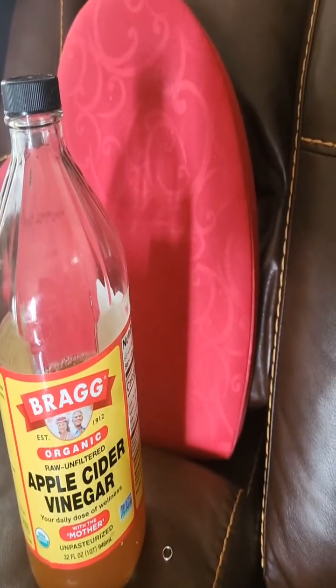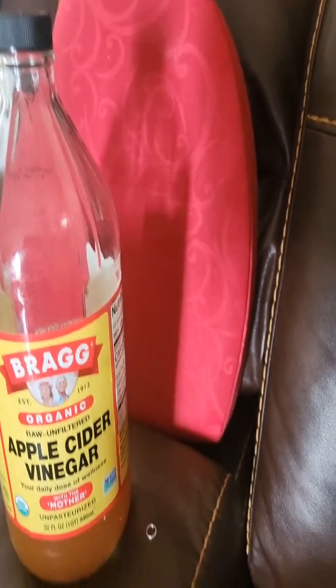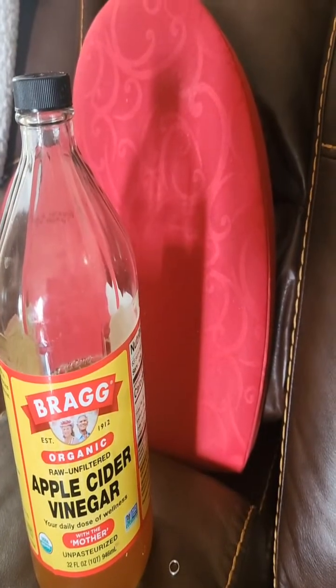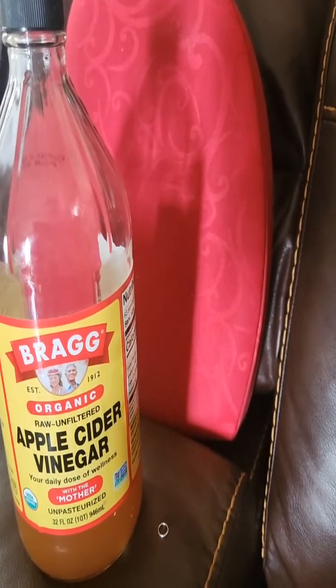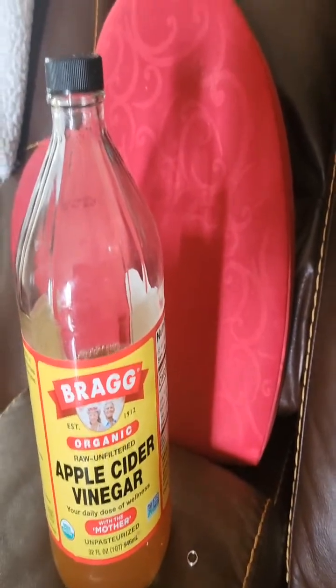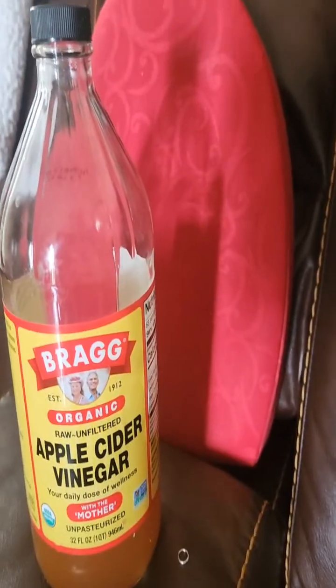We also use apple cider vinegar in our salad dressings. I make my own with olive oil and apple cider vinegar, and then you can put a little bit of red pepper. You can put garlic in it, and I put a little bit of ginger powder in mine. My husband loves ginger, so that's what I put in mine, with a little bit of salt and pepper.